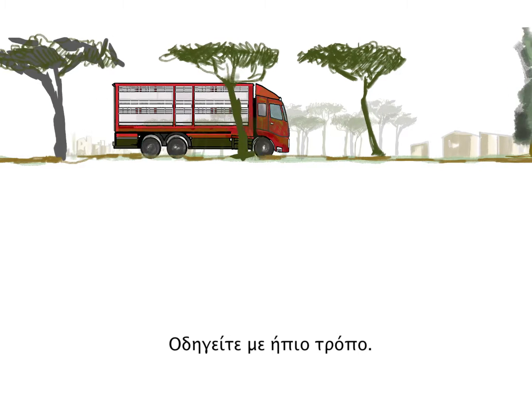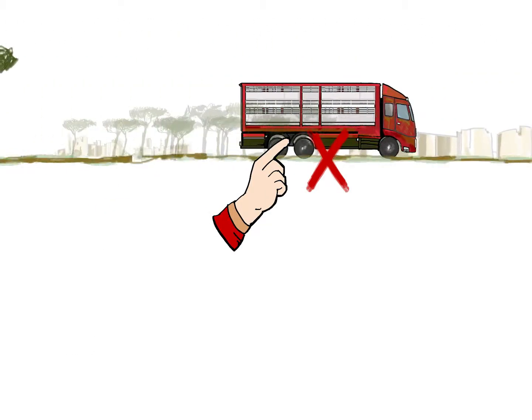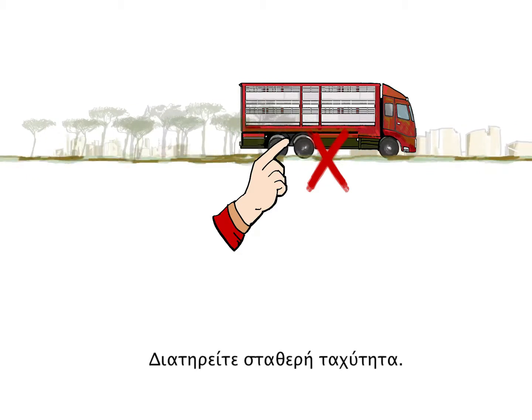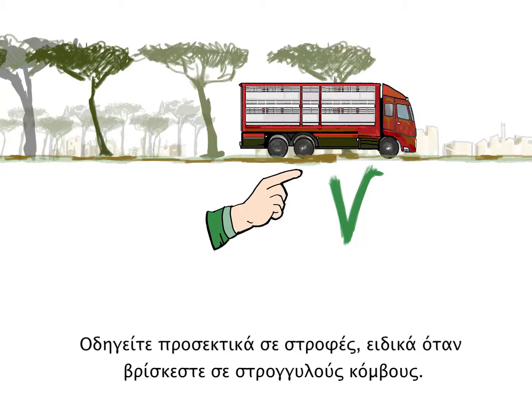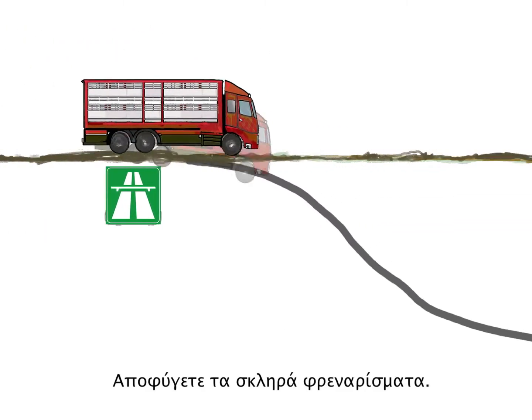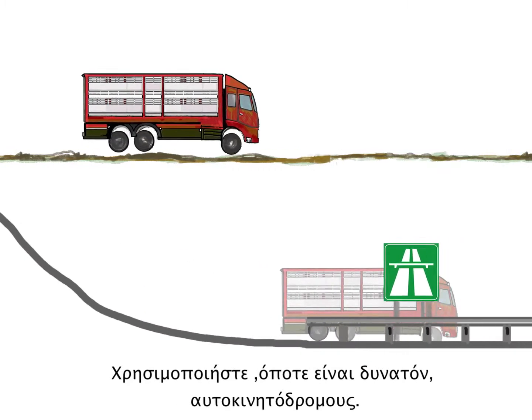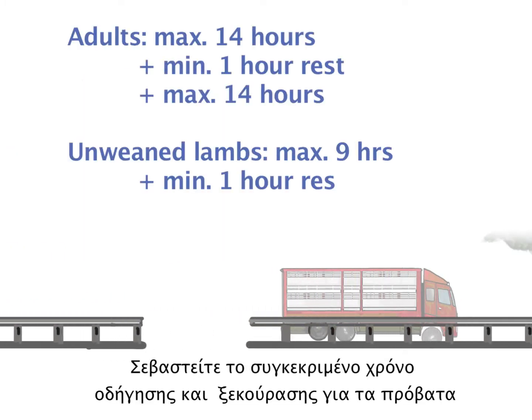Drive smoothly. Change gears and accelerate gently. Anticipate traffic. Maintain constant speed. Take curves carefully, especially when crossing roundabouts. Avoid sudden and hard braking. Use, whenever possible, highways. Respect the specific driving and resting time for sheep.